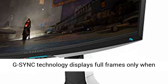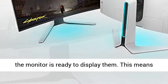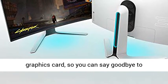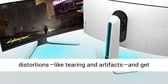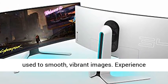Ready to roll. NVIDIA G-SYNC technology displays full frames only when the monitor is ready to display them. This means your screen frames stay in sync with your NVIDIA graphics card, so you can say goodbye to distortions like tearing and artifacts, and get used to smooth, vibrant images.